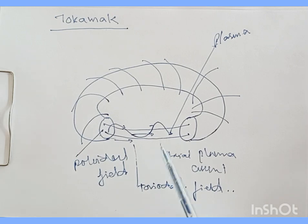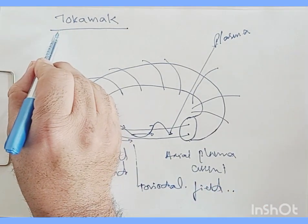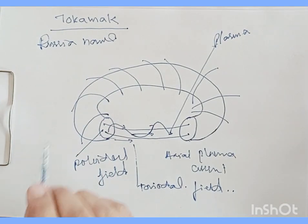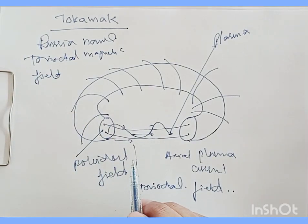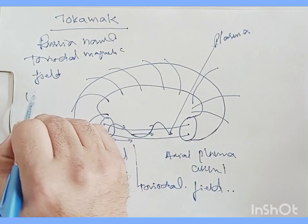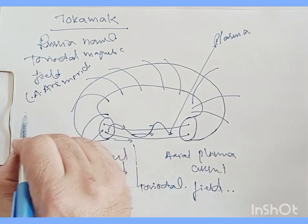Now, this Tokamak is a device basically to achieve fusion in a toroidal chamber subjected to a magnetic field. And this word Tokamak, what it means, it's a Russian name. It simply means toroidal magnetic field. And it was devised by a Russian physicist. What was his name? His name was L. A. Artsimovich, and he evolved this device in 1968.